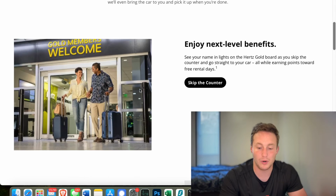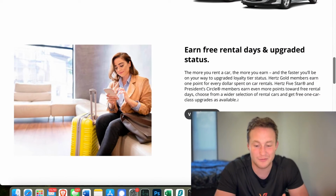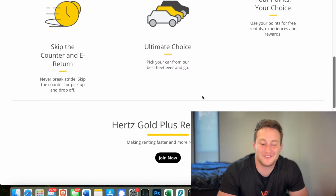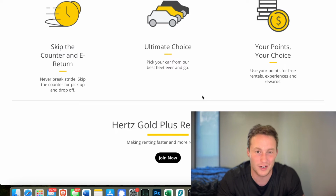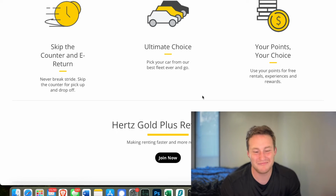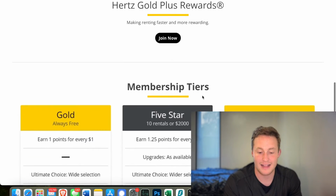As far as the actual perks, yes, you get upgrades, but really what you're looking for is these free rental days, right? Because the upgrades, one time I went from a Ford F-150 to a Ford F-150 four-wheel drive, right, when I was in Omaha not that long ago. Is that an upgrade? Yeah. Did it make any difference to me? No, not really. I just needed something to get around. The cheapest thing they had, for some reason, in Omaha, Nebraska, was a pickup truck. So I went from one pickup truck to another pickup truck with a little better engine in it. So it's not a huge deal for me.